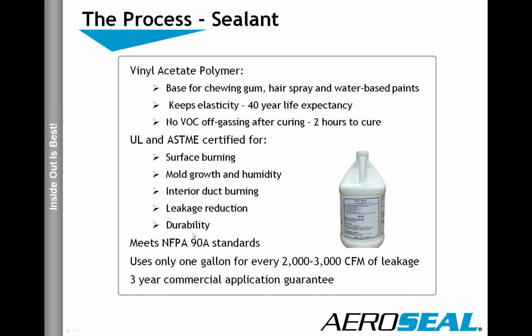So what is this? As Matt stated, it is a vinyl acetate, the basis of chewing gum, hairspray, and water-based paints. We had to undergo the same longevity test that mastics, tapes, and gaskets do, and the DR over DT is 40 years, and we last that long. There is no VOC off-gassing, none, after 2 hours.